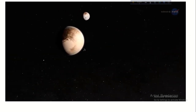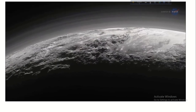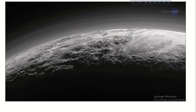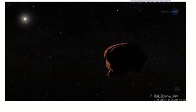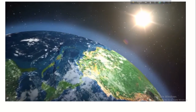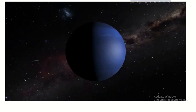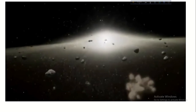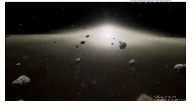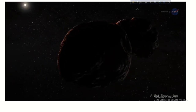In 2006, the International Astronomical Union formed a committee to decide once and for all what characteristics qualified an object to be called a planet. According to the committee, a planet must orbit around the Sun, have enough mass to pull itself into a round or nearly round shape, and have cleared its orbit of other objects and debris. Pluto met the first 2 guidelines, but not the third, meaning it could not be considered a planet.